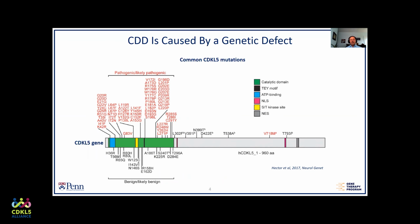CDD is caused by a genetic defect. A large number of pathogenic mutations of the CDKL5 gene are known from affected patients. It's common for the vast majority of those mutations that no CDKL5 protein is detected in affected patients, or a highly truncated form of the CDKL5 protein, which is not functional anymore. So one of the approaches to overcome CDKL5 deficiency is restoring expression of the CDKL5 gene, so restoring normal levels of CDKL5 protein in the brain. And this is, in summary, what CDKL5 gene therapy is trying to accomplish.